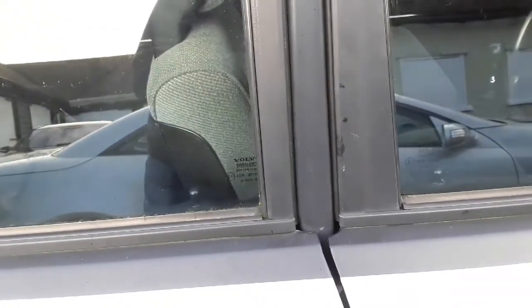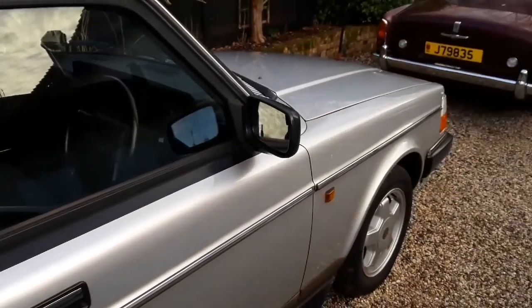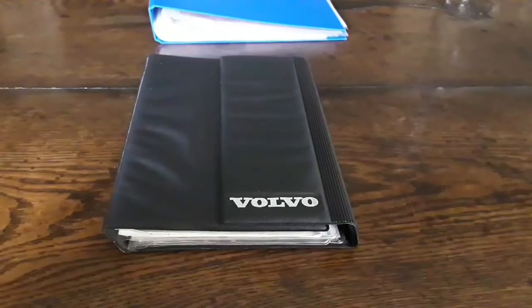I will just show you one other thing while I think of it. Also comes with central locking as well, which works. Right, pause the video, go and have a quick look at the paperwork.